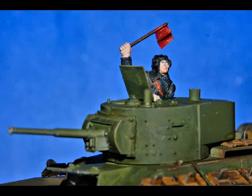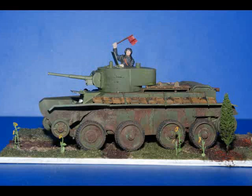My BT-5 is fully painted and weathered. Normally, I'd spray a coat of Tester's Dull Coat over the model to seal and protect the paint. No matter how long you've been building models, if you're a beginner or an old hand like me, you should always be open to trying new things.